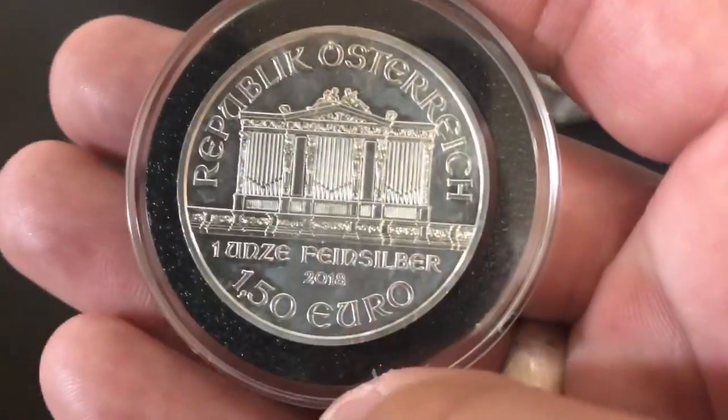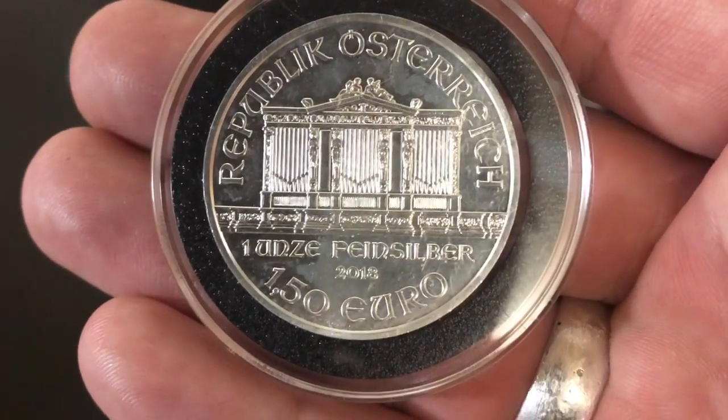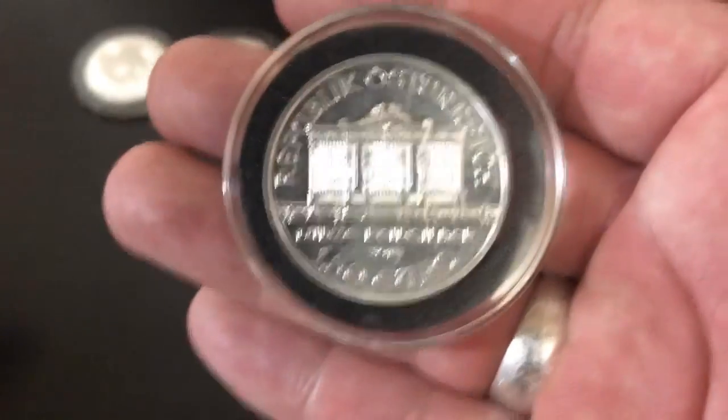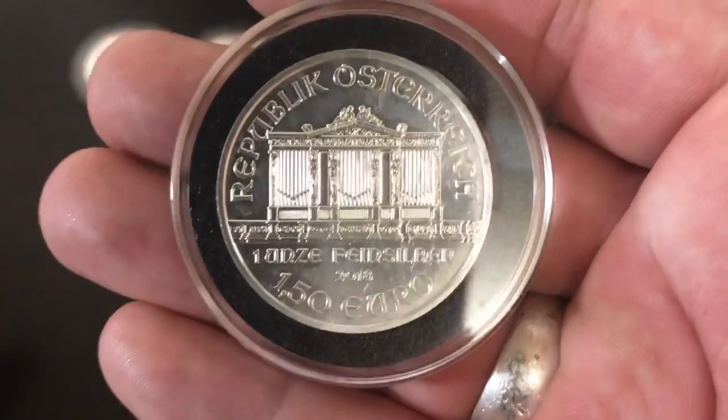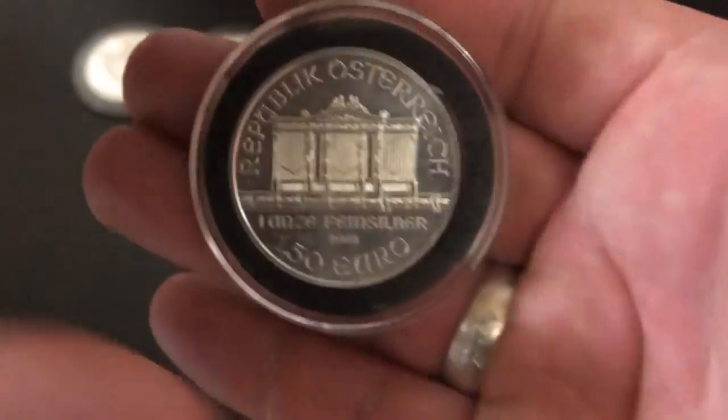But they're really cool. It's 1.5 euros, which is really interesting for a coin. It's a different denomination. The reason they had to do that was because of the laws. They couldn't do 2 or 1. Those are already taken for currency. And so they went with 1.5. Kind of interesting, but cool.